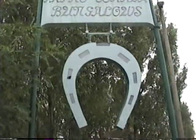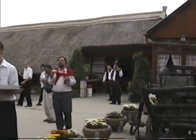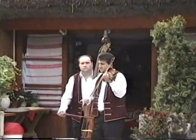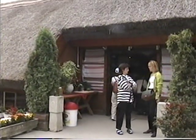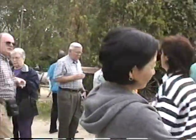Horse farm near Budapest. So, whenever you're ready, you can go for the horse and buggy ride.